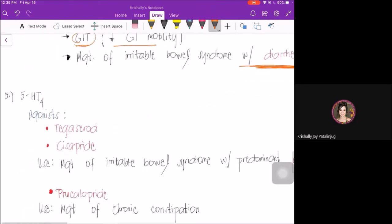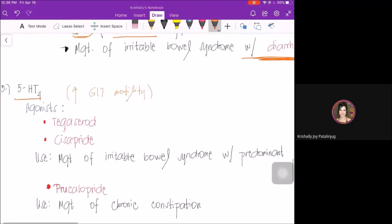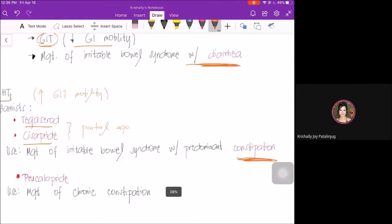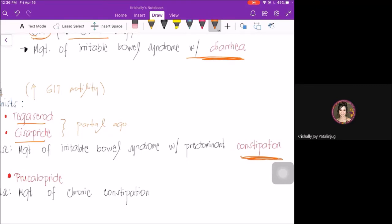Okay, then finally, agonists. We have agonists of serotonin 4. They are activators of serotonin 4, nagpapa-enhance ng GIT motility therefore. So we have tegaserod and cisapride. Ito sila are actually classified as partial agonists of serotonin 4 receptor. So ginagamit sila for the management of IBS with predominant constipation.